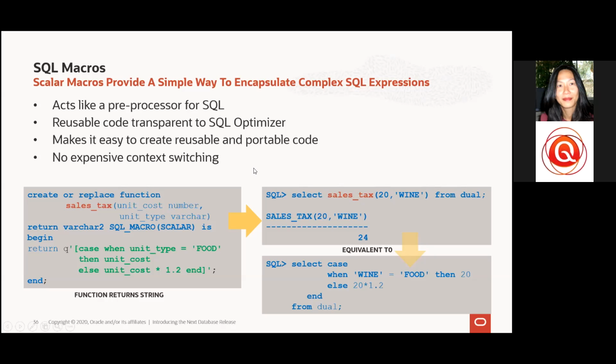And by the way, we can not only support scalar SQL macros, we can also support table SQL macros, meaning that you can create a function that can be referenced in the from clause, kind of like parameterized views. So it definitely is a useful feature. And the nice thing is that we have ported this SQL macros feature to 19C. In fact, you can use that today because I believe we made it available in the 19.7 release update. So today you can enjoy SQL macros, but this is officially a 21C feature.